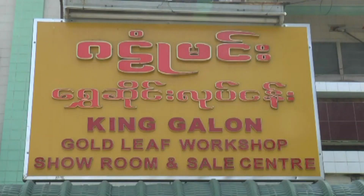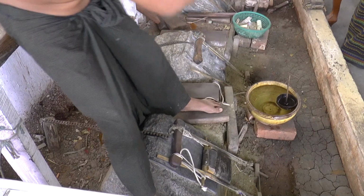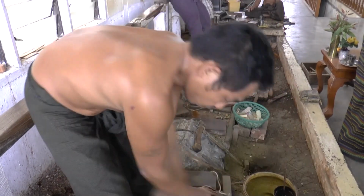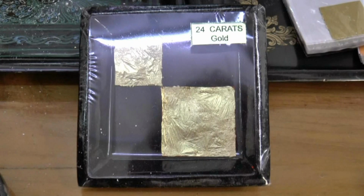The last visit of the afternoon was to the gold leaf workshop, where slices of gold are beaten by hand until wafer thin. This process takes up to 5.5 hours of continuous hammering. The finished gold leaf is packaged for sale in temples or used to decorate items sold in the shop.